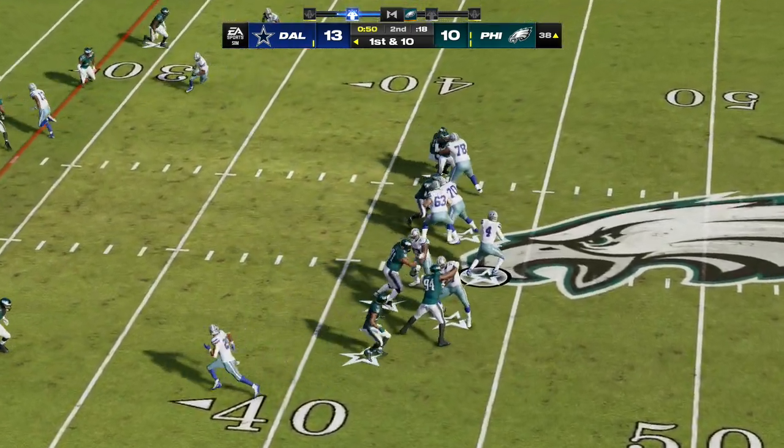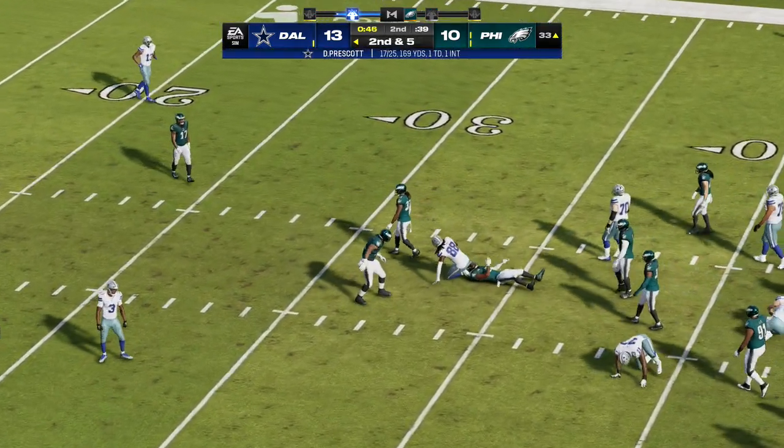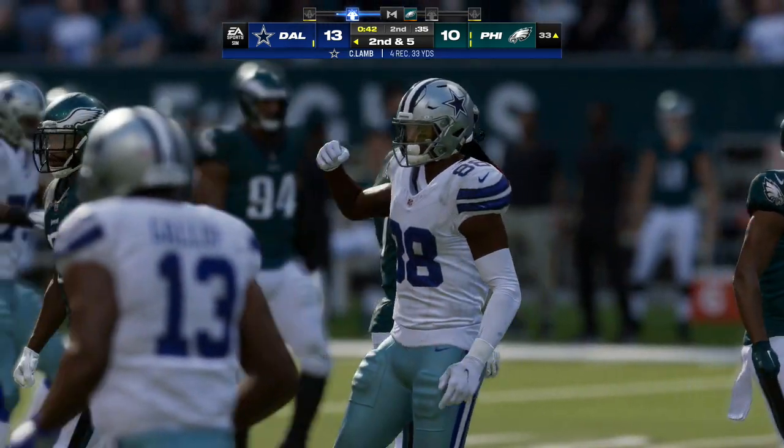A first down throw for Prescott. Over the middle, hauled in by Lamb. He'll be hit down at the 33, 5 yards on the play.